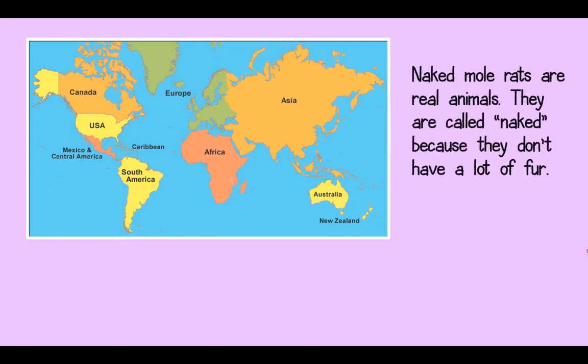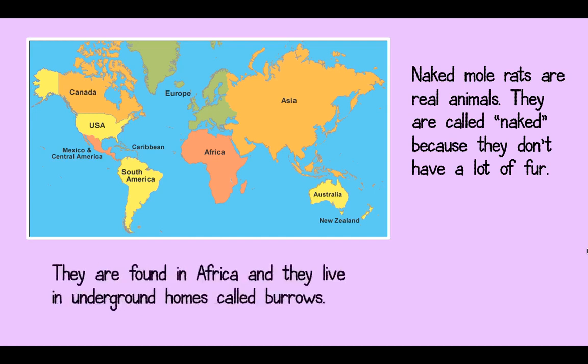Naked mole rats are real animals. They are called naked because they don't have a lot of fur. They are found in Africa and they live in underground homes called burrows. This is the United States. This is where we live. This is Africa. This is where naked mole rats live.